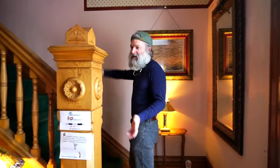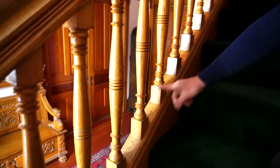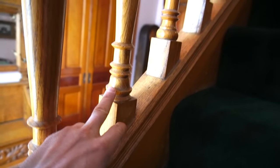Up the stairwell. It has the traditional Persian flaw. All the spindles are turned one way, except one is upside down. Are the rounded ones at the bottom? And then this one's not? And this one is turned around so that the round one is up at the top.